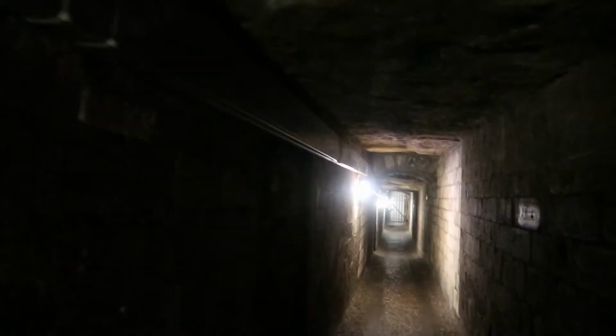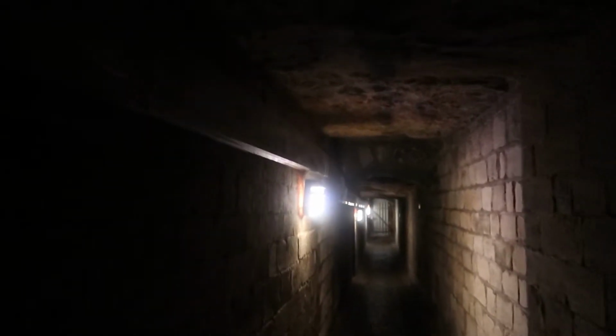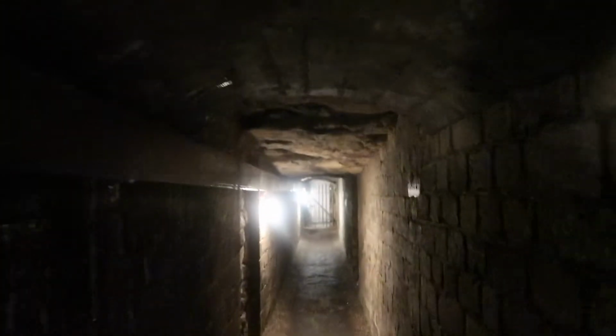Inscriptions on the wall. So basically when Paris was collapsing into the catacombs, they sent people down to build walls and structures to reinforce it. And the stones represent who checked it and when.